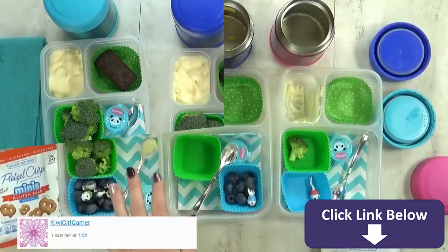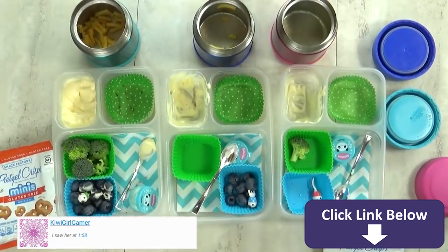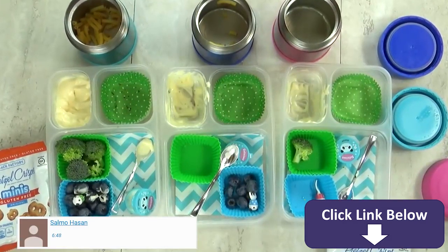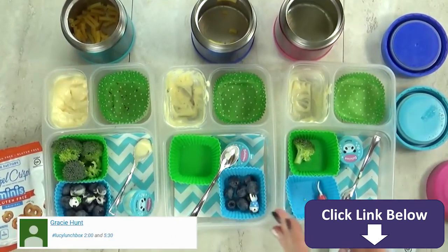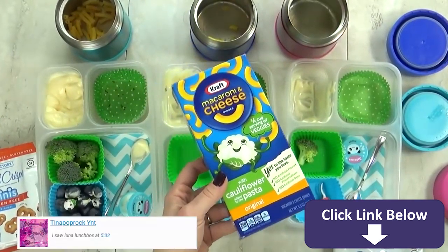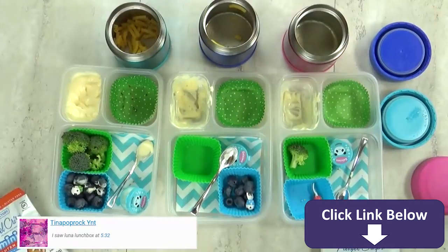Okay guys, lunchtime is over now, and I have Mackenzie and Lily here with me. What'd you girls think? It was good. Did you like the mac and cheese? Mm-hmm. I got a secret for you. This mac and cheese had cauliflower in it. No, it didn't. Yeah, it did. See this box? Could you taste cauliflower? No, not at all. I actually tasted this myself, and I didn't taste any veggies. This was definitely thumbs up.